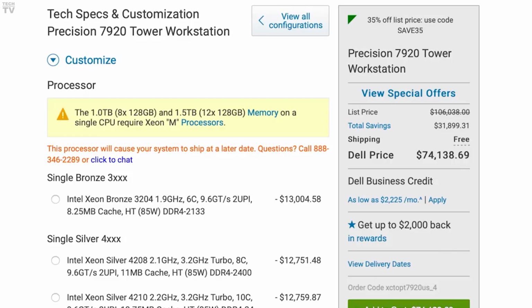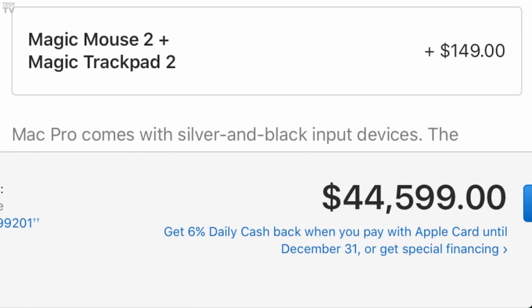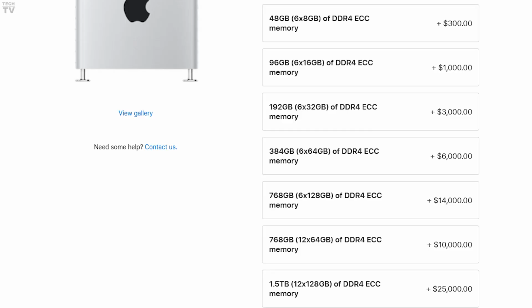So basically, if we want the extra I/O, we actually have to go back and get a dual CPU, which is going to be a lot more expensive. Keep in mind, you're maxing out the RAM, you're putting in the most powerful graphics cards available, but somehow having dual Xeon CPUs, oh, that's all of a sudden too expensive. If you were getting an HP workstation and you were going to spend $25,000 on RAM, it would be foolish not to get a dual CPU configuration.